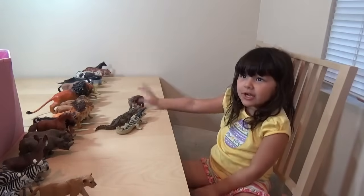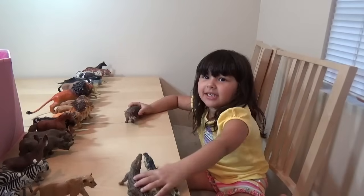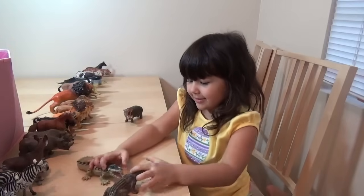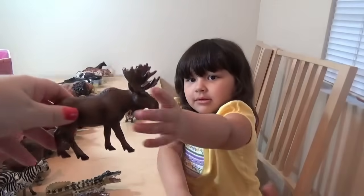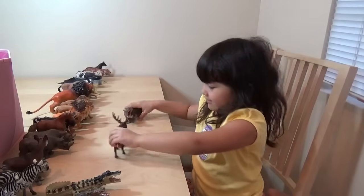Okay. Uh-oh. Look. That's still a fight. The hippo won. Hippo won. They get scared. Okay, let's put them over here. They have really big claws. Okay, and this is a moose. A moose. It's scaring away the hippo. Scaring away the hippo?